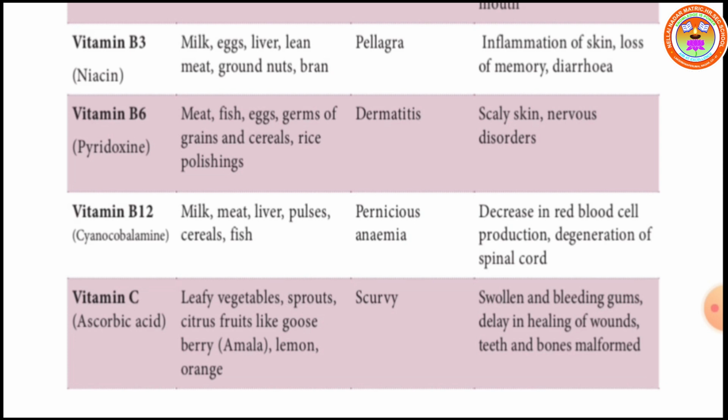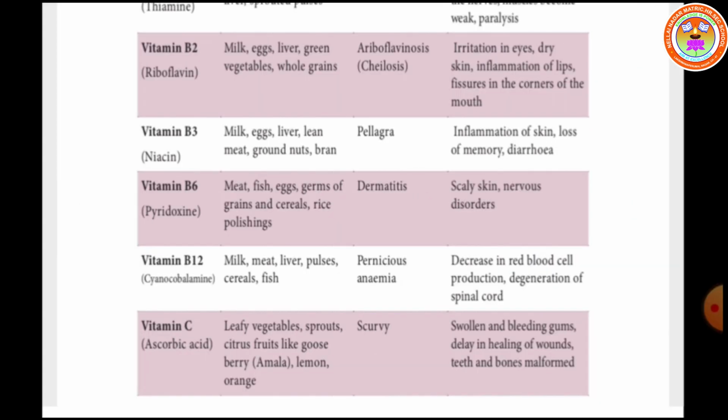Vitamin B1 deficiency causes beriberi. Vitamin B3 causes pellagra. Vitamin B2 causes ariboflavinosis. Vitamin B12 causes pernicious anemia. So we can understand how essential the vitamins are, how very important they are in our daily diet.